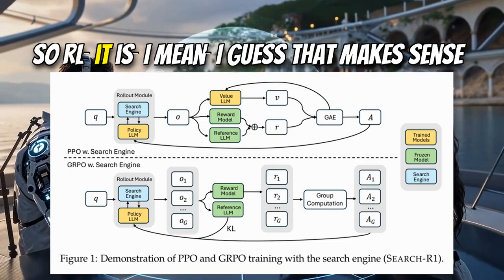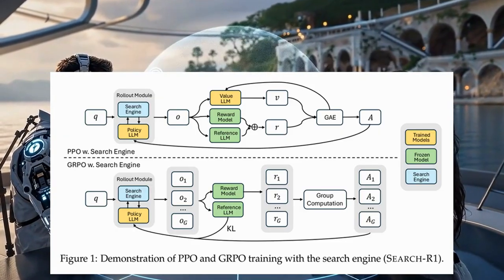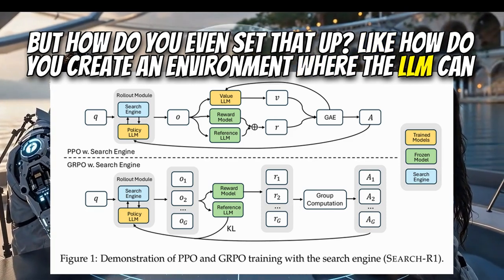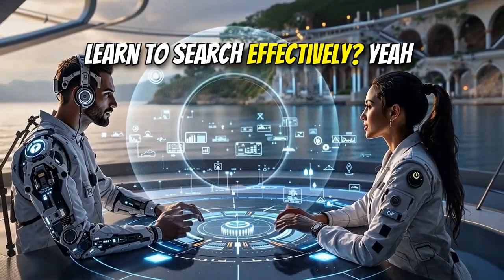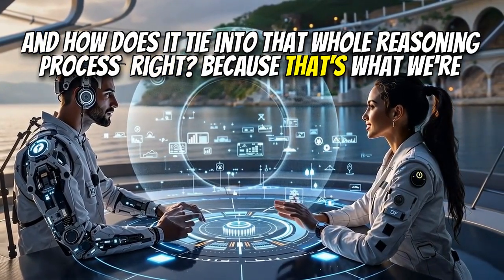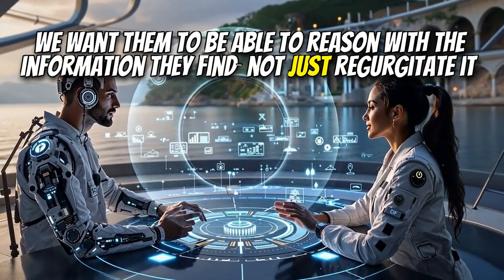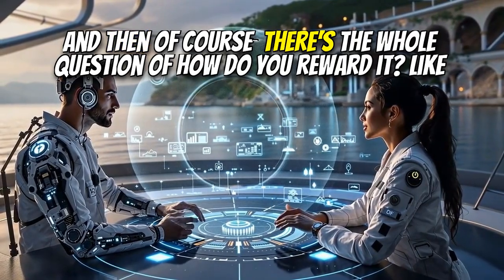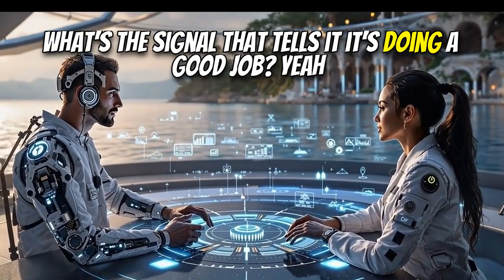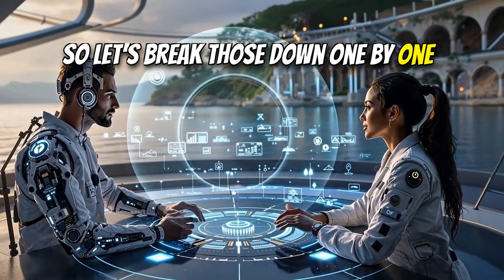Okay, so RL, I guess that makes sense, right? It's all about learning from experience. But how do you even set that up? How do you create an environment where the LLM can learn to search effectively? It's tricky. And how does it tie into the reasoning process? Because that's what we're really after. We want them to be able to reason with the information they find, not just regurgitate it. And then there's the question of how you reward it. What's the signal that tells it it's doing a good job? Those are the core challenges they had to tackle. So let's break those down one by one.